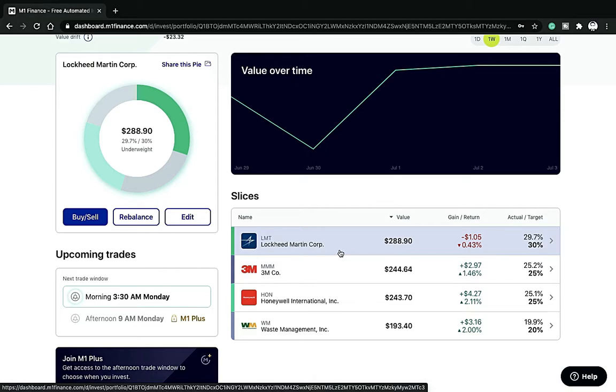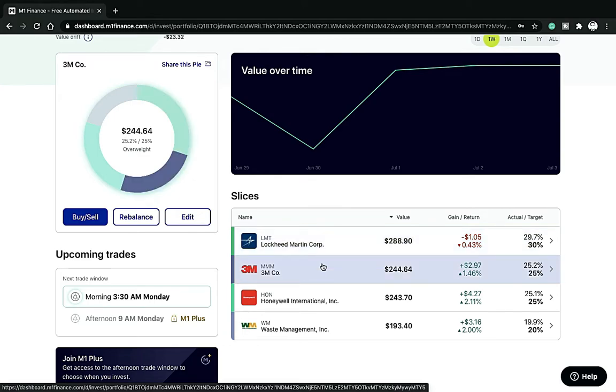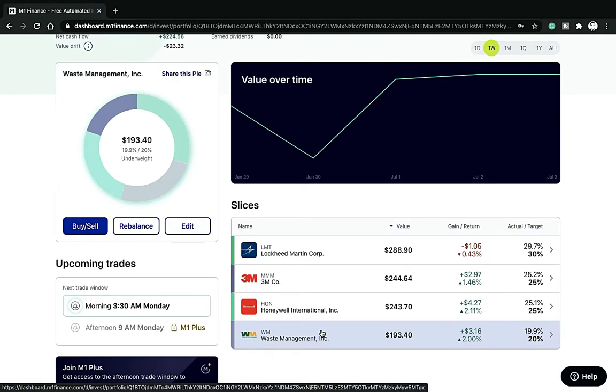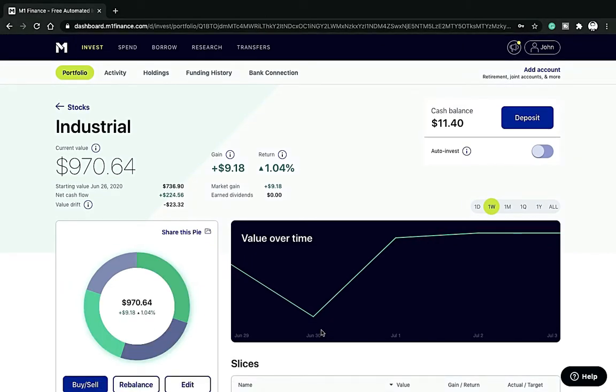Alright, for my Lockheed Martin this week, I lost $1.05, which is 0.43%. Seems like this is the only red for this week. 3M, I gained $2.97, which is up 1.46%. Honeywell, I gained $4.27, which is up 2.11%. Waste Management, I gained $3.16, which is up 2%. So my industrial did pretty well this week. I only have 1 loss, which is Lockheed Martin. For this week, my industrial, I gained $9.18, which is a 1.04% return. And I did not earn any dividends.